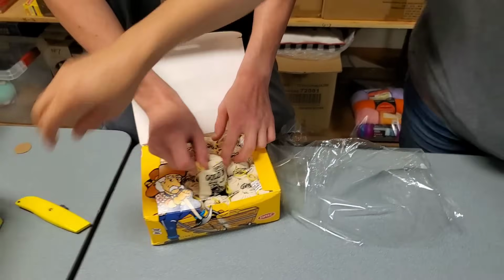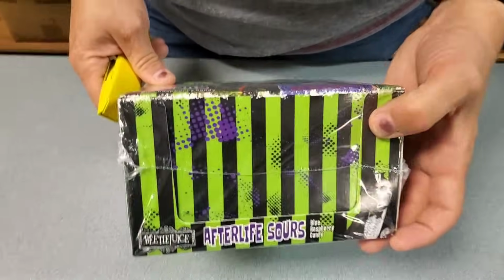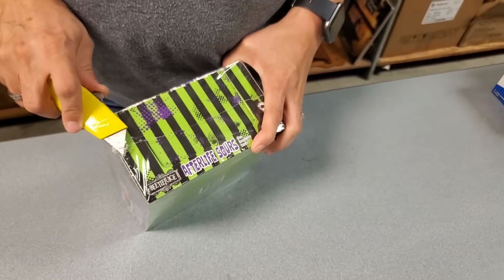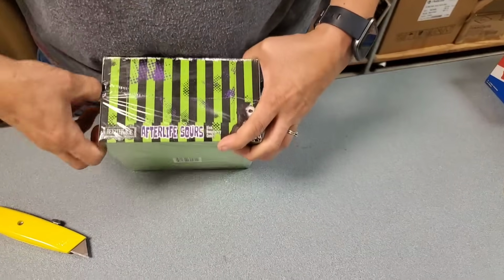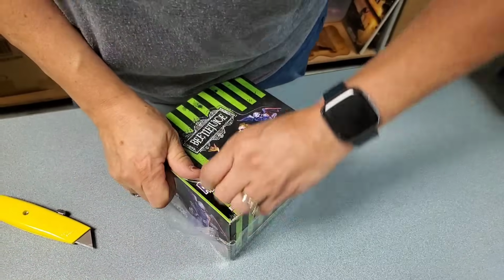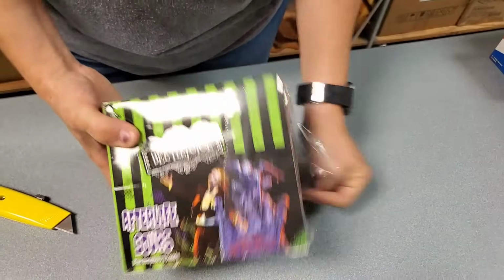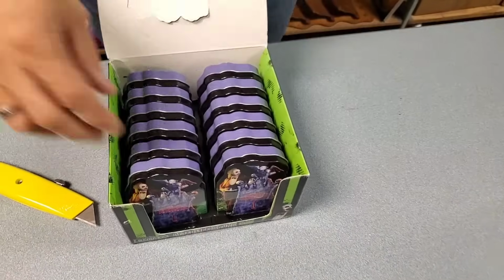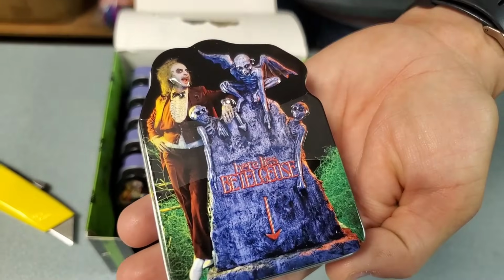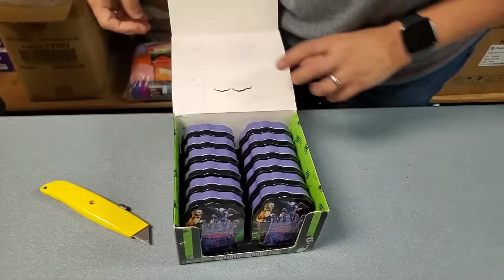I like it. All right, I'm going to open up some Afterlife Sours. It's Beetlejuice. Can't say it a third time. Can't do it. All right. Oh, and they're in a tin as well. We should put that out for Halloween. That'd be an interesting party favor for Halloween. Absolutely.